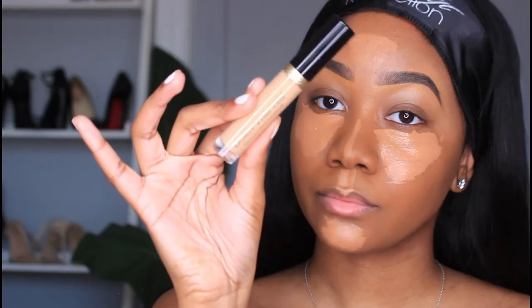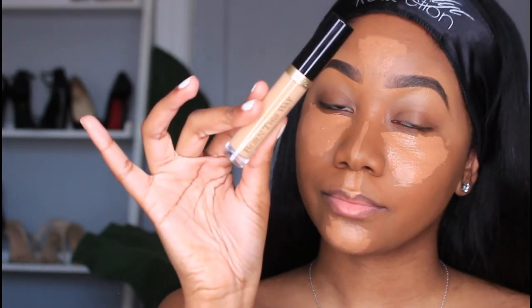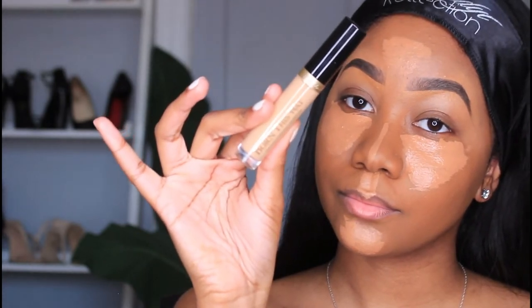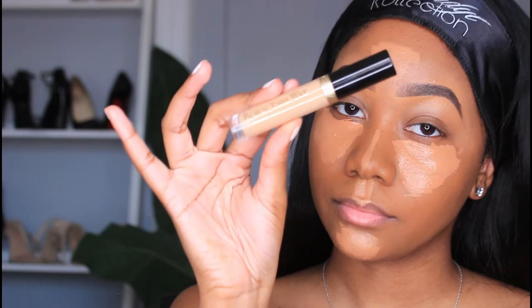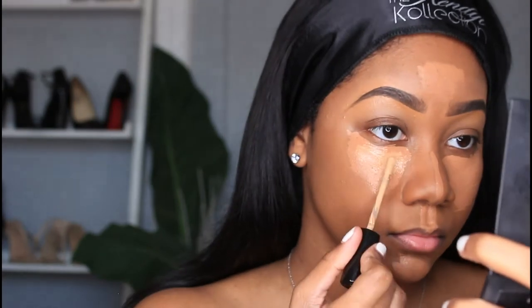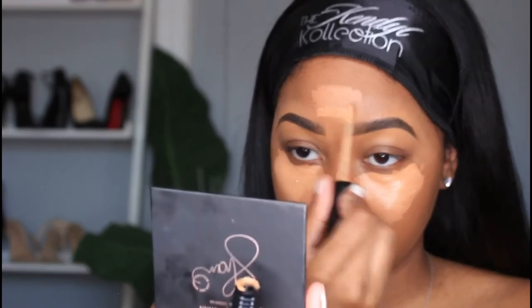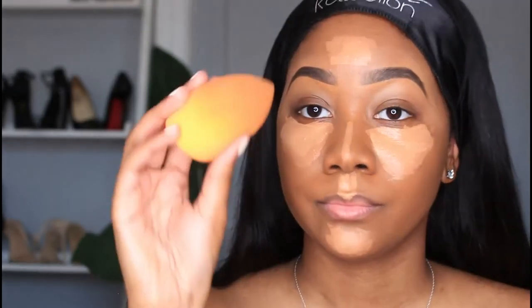This is the Born This Way concealer. It is in the shade medium, which is a bit too light for my skin tone. I bought it because it'll brighten the toffee just a little bit when mixed together. Next step, I'm just gonna blend everything out. I'm using my Real Techniques sponge.